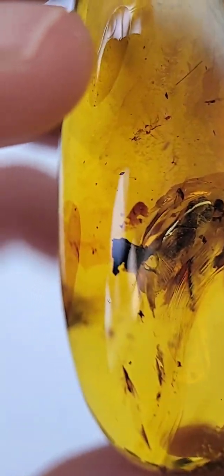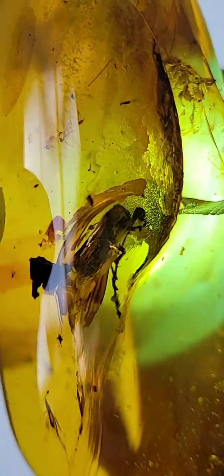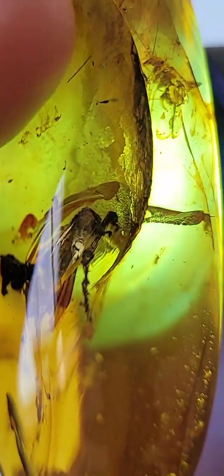Yes, this is the new shipment. Hitting this one with the UV. Look at the flow lines glooping right around him. This guy got caught in an interesting, it looks like a heavy flow or something. Yeah, he dove face first. He just boom.